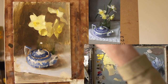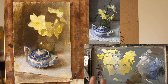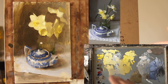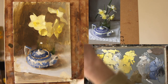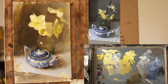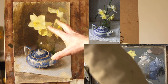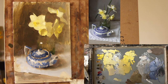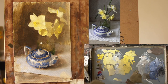I'm feeling fairly happy at this point that my main compositional areas are working all right in the overall value balance. So this kind of forward and back between the abstract composition and making sure that the values work three-dimensionally, I'm quite happy with that. I'm in love with this bit around here. I'm going to paint into the flowers more and into the teapot a bit more, but probably not that much because it's working fairly well. I need to put some leaves in, stems, and then we'll see where we are.